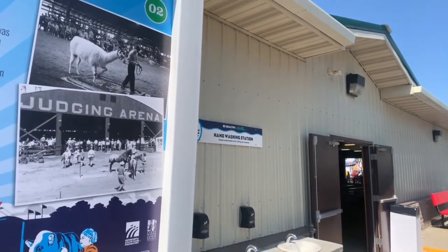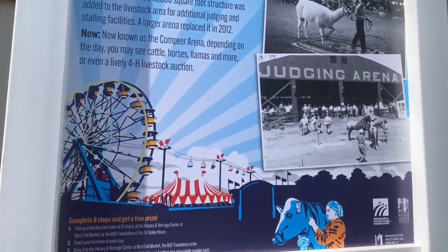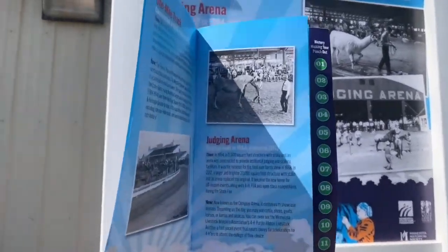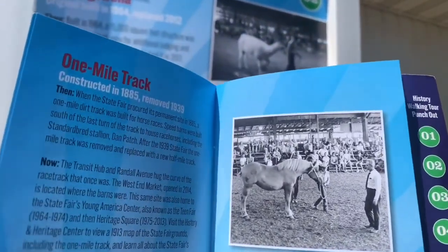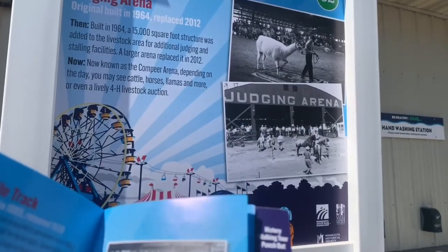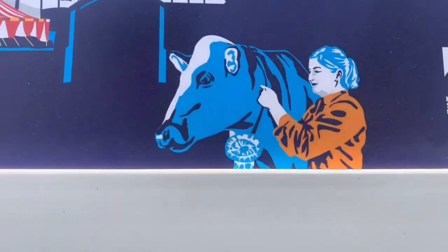Depending on the day, you can see cattle, horses, llamas, and more, or even a lively 4-H livestock auction. So on each of these signs, there's a little information. And then within the pamphlet, you can see slightly different information. There's an image of someone in there with a kid and a horse. So there's a little more information inside the pamphlet. There's a llama costume contest that actually goes on here throughout the fair one night. I think that was on Wednesday night.